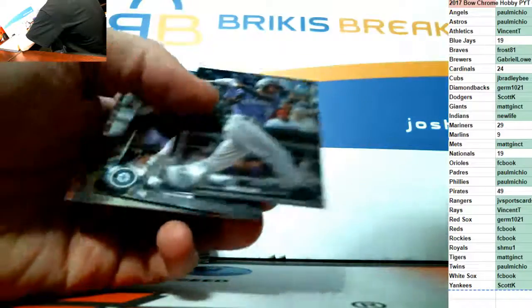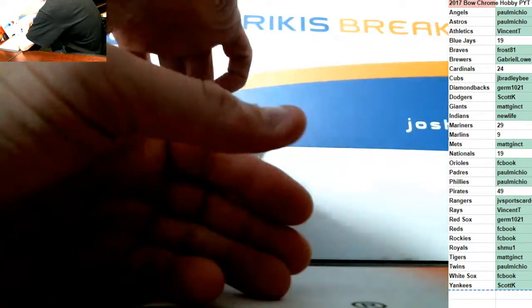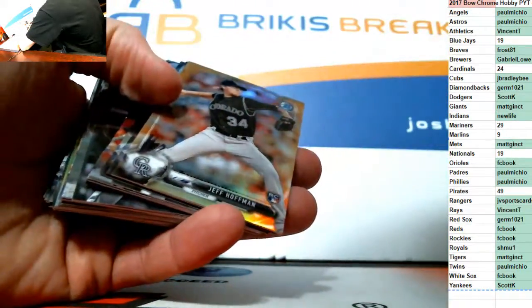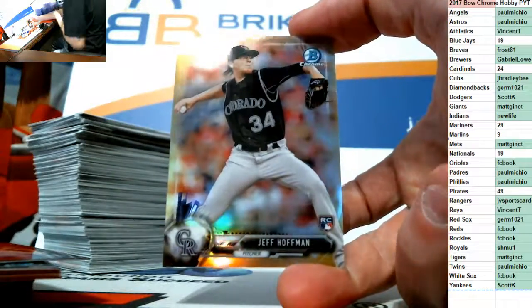Michael Kopech for the White Sox. That's a purple shimmer, non-numbered. Stuff is nice. Lots of color. Speaking of color, for the Rockies, rookie Jeff Hoffman, gold out of 50 for the Rockies, going FC Book.